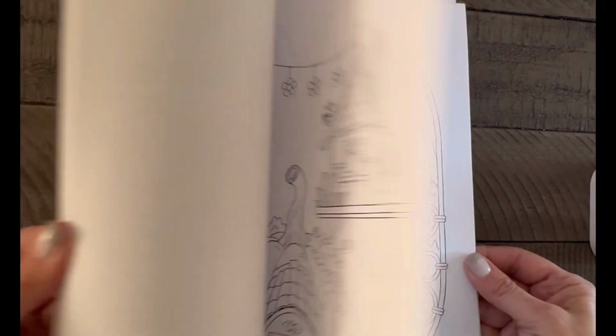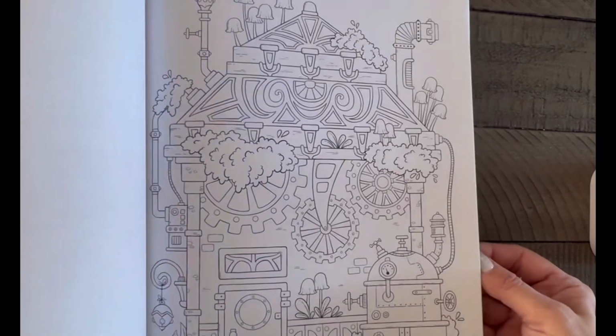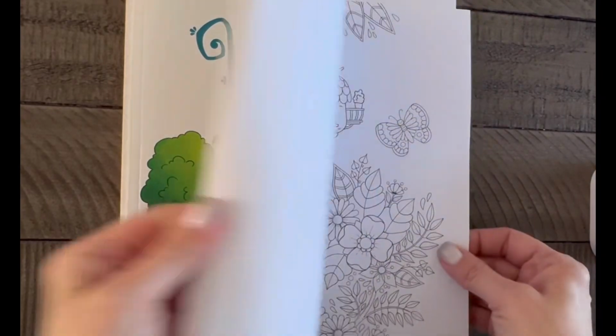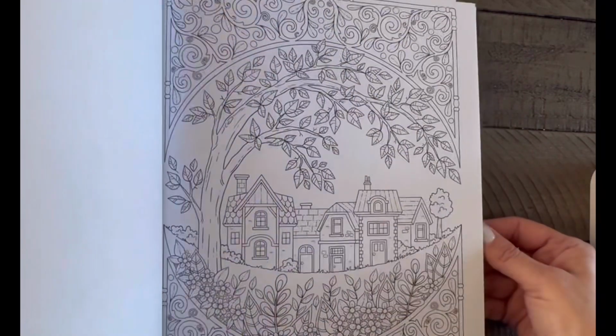And then Wonder Worlds. This was another one that I fell in love with when I watched the flip through, so I added this to my list. So this was Wonder World Volume 2 and Wonder World Volume 1. I love them both, and I couldn't really decide, so I ended up getting both of them.